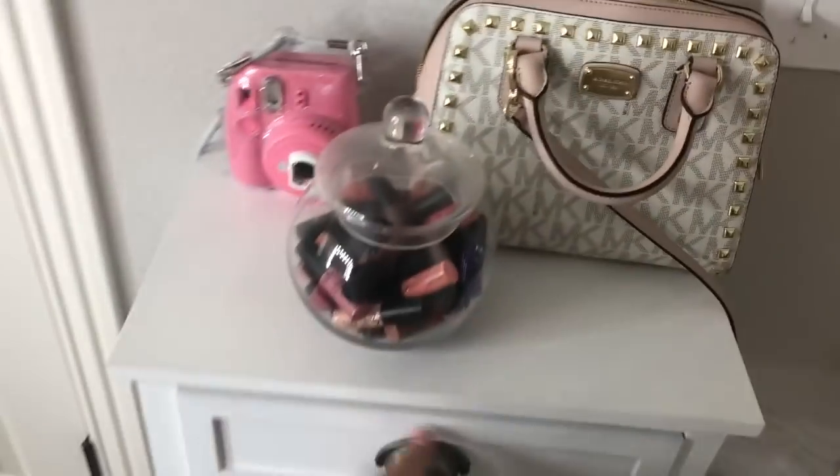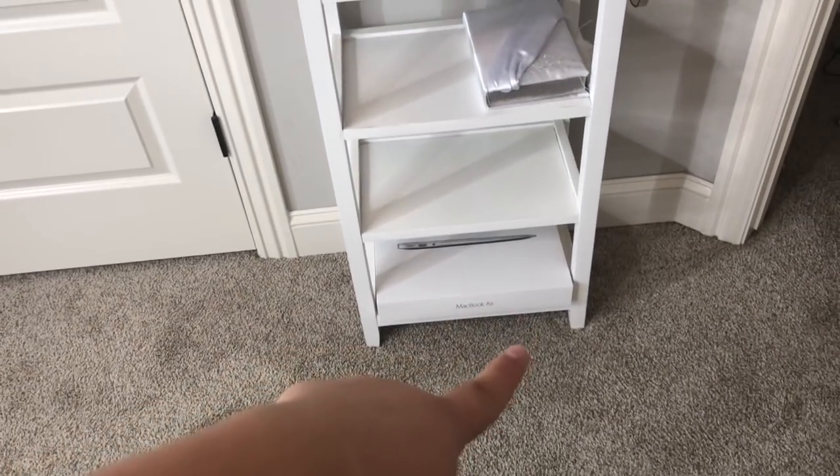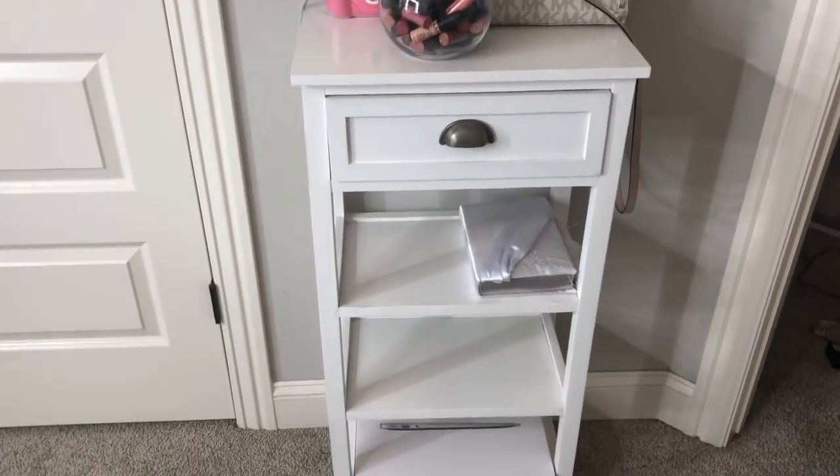In here, I just have cell phone cases, chargers, anything. I have my wedding Bible and my MacBook box that it came in.